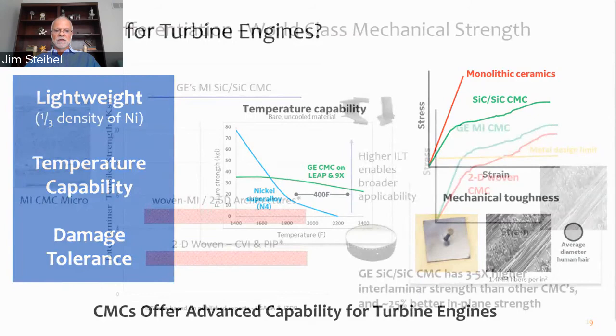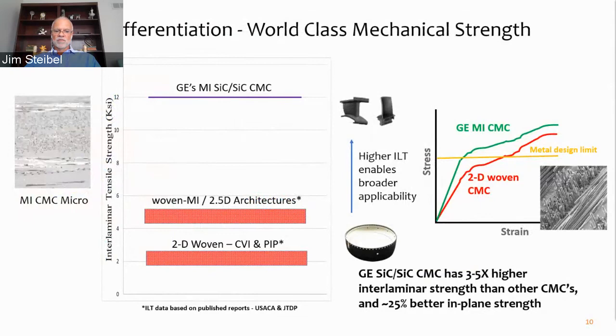So our material compared to other composites has some unique attributes. One of the most significant is the interlaminar tensile strength. The microstructure shown on the left is this material we call melt-infiltrated, and you'll see the process in a minute in terms of how we introduce the silicon to form silicon carbide with molten silicon, what's called MI for short. That is a very dense material you see there on the left.